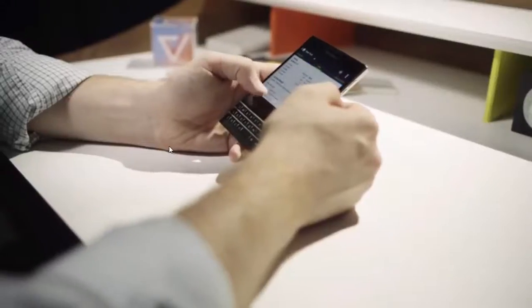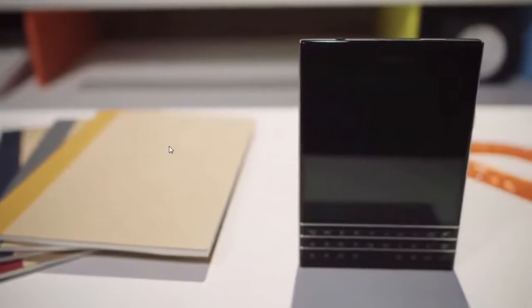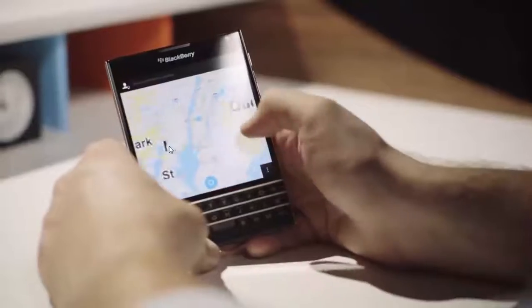But when everything is added up, the Blackberry Passport is a niche smartphone if there ever was one. BlackBerry's built a phone that's a shrine to everything the company has done for the past decade and a half. It's a big, productivity powerhouse that's designed more for work than fun. It even looks like it's wearing a suit.